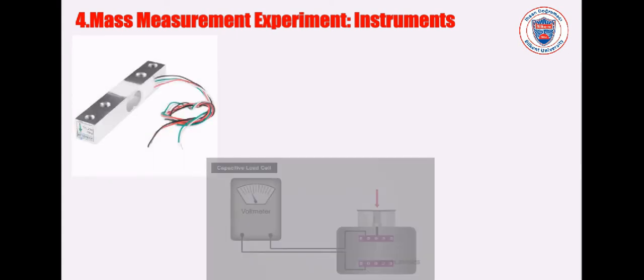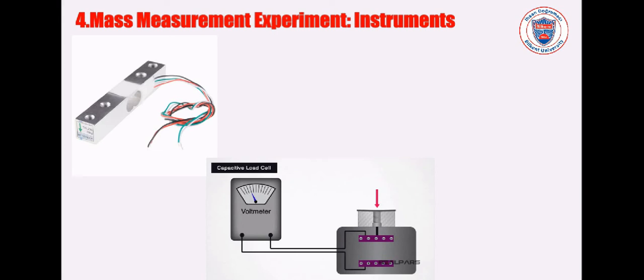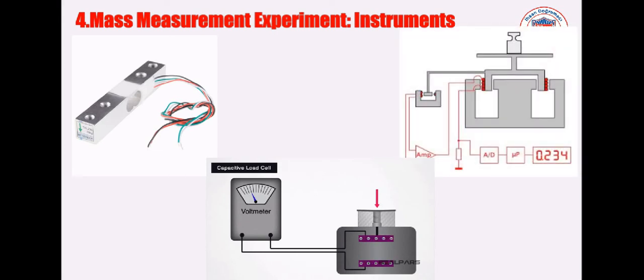There are different types of mass measurement instruments such as strain gauge load cell, capacitive load cell, and those that use force restoration technology. The experimental setup we used uses strain gauge load cell.